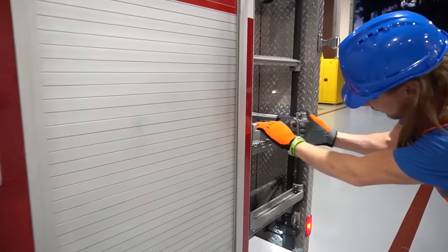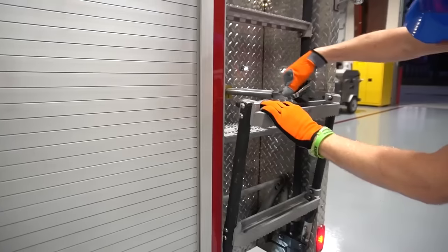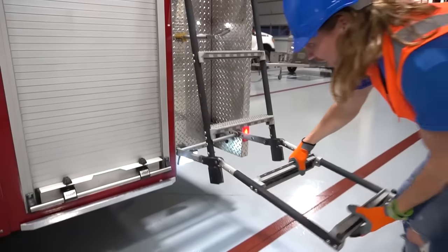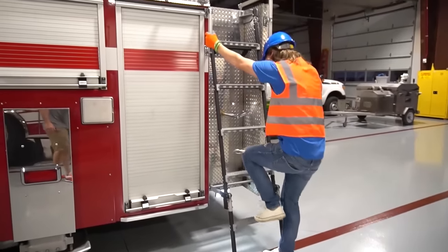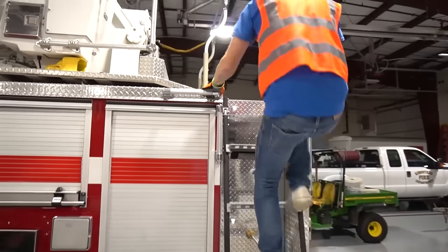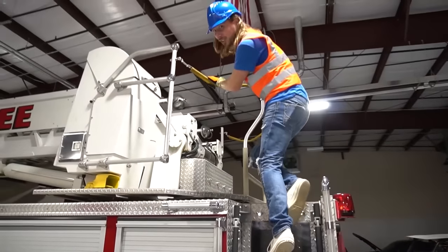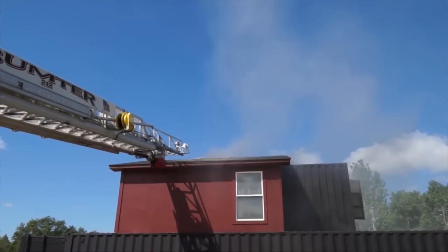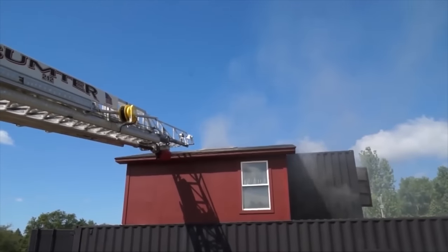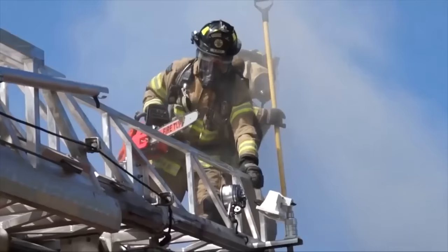This is really cool. We got a little lever right here. Pull it out. Pull these out. Oh, yeah. Let's see where these take us. Oh, right up here. Oh, this is really cool up here. This is where the ladder is. They would use this to get up on top of a house or to get on top of a fire.